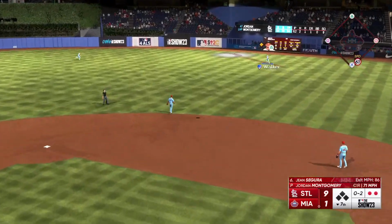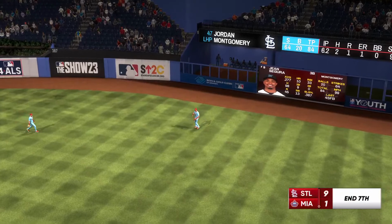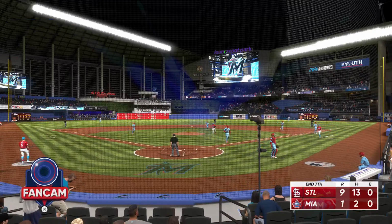Right side. Walker makes the grab, and that's the inning. Miami down in order. They trail it big. It's 9-1.